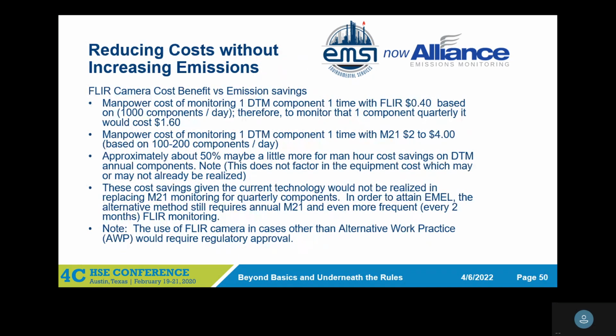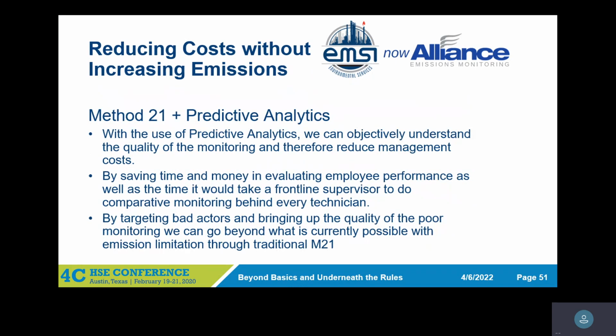So, yeah, I'm not going to go through all the numbers for those, but they're all going to be on the slides if y'all want to look at them a little bit more closely.